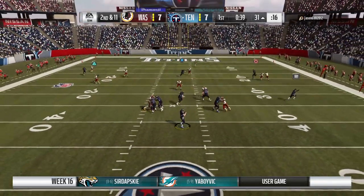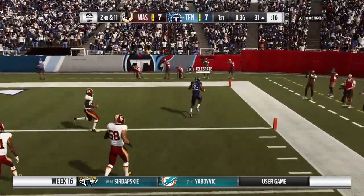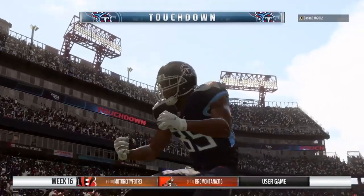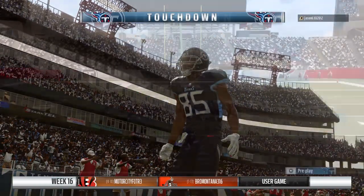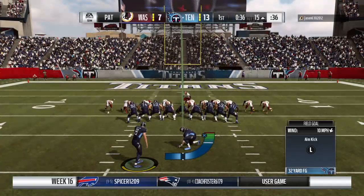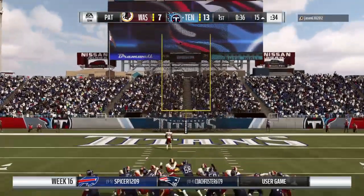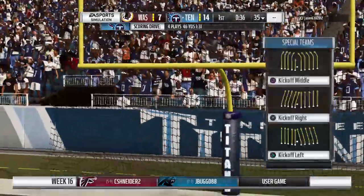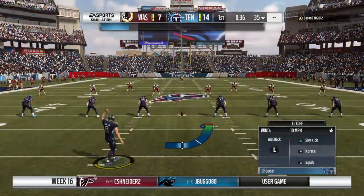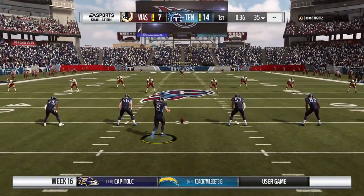And they'll try the air now with Lauletta. That is caught at the 7. And he will score. Touchdown, Titans. Robert Foster, his 4th touchdown on the year. And the Titans are able to strike for 6. And he knocks it through. Carlson now to kick this one away.